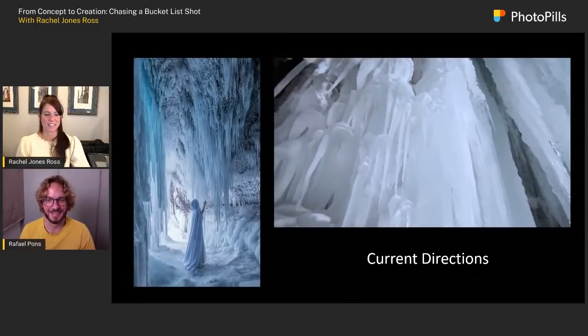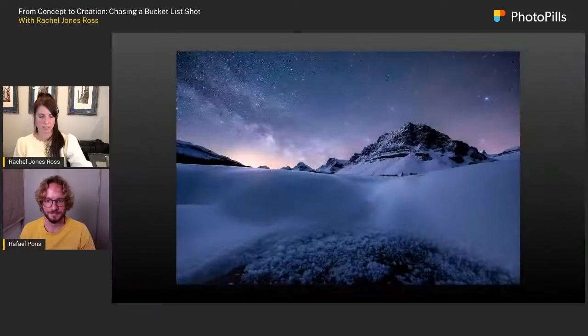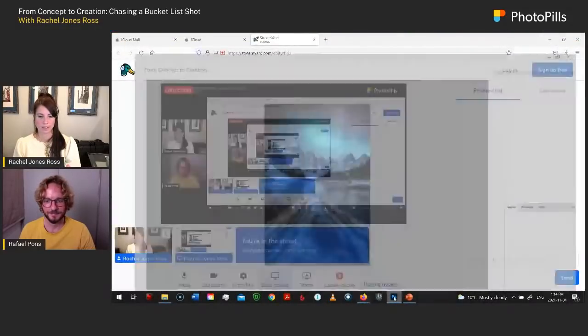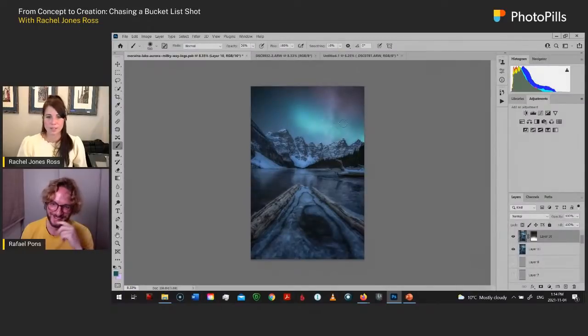All right. So I'm just going to exit out of this for a minute. I kind of want to show you the back end of the editing because I did promise that. In the interest of time, I'm just going to show you an overview of the editing, actually. So let me just pull that down. And I have Photoshop. Everything's Photopills today. So this is my final image in Photoshop.